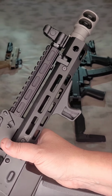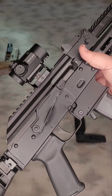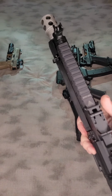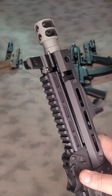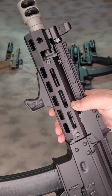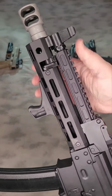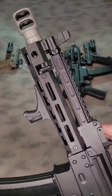And Team 2's PCC today is the Palmetto State Armory AKV. Really awesome little 9mm PCC here as well. A little bit longer barrel than most PCCs of this nature, 10.5 inches on that guy. You can see got a nice M-LOK slot on both sides for the addition of some accessories. QD attachment at the front here and a Picatinny rail on the front as well.